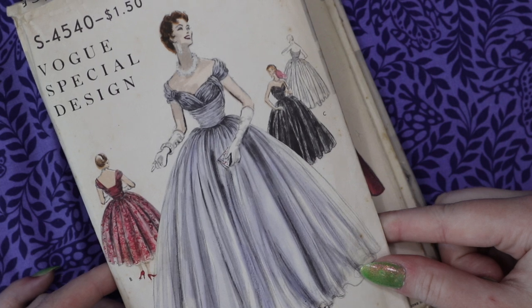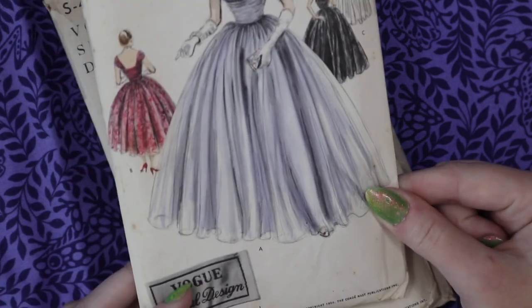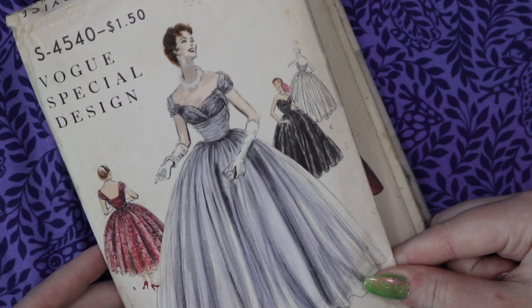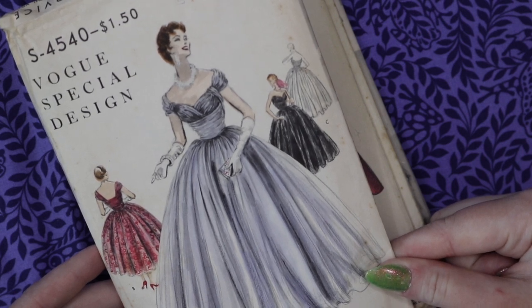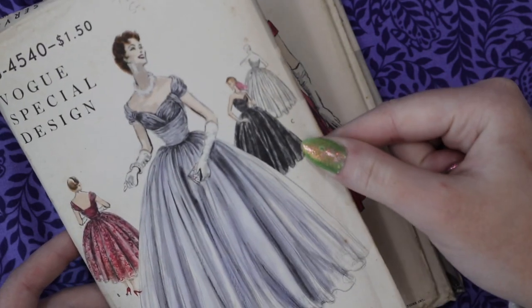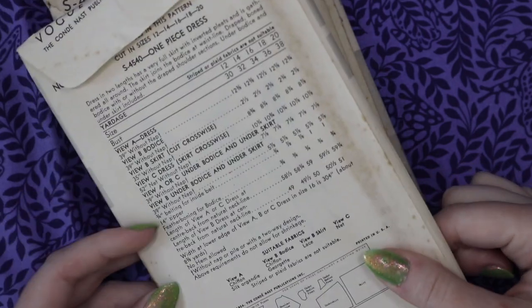So this was one of the first ones she sent me a photo of, and it really got me excited. This is a size 14 Vogue special design, so it could have a label, but I don't know for sure. And this is just a beautiful pleated gathered party dress. You can make this with a full length skirt, you can make this with off the shoulder sleeves, you can make this with a T-length skirt, you can make this without straps or sleeves at all, as they show over here.